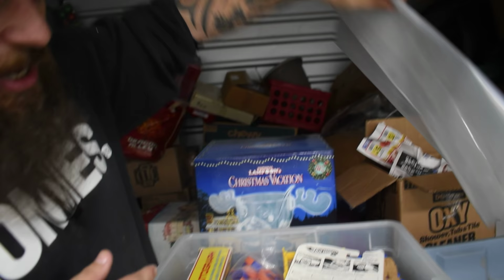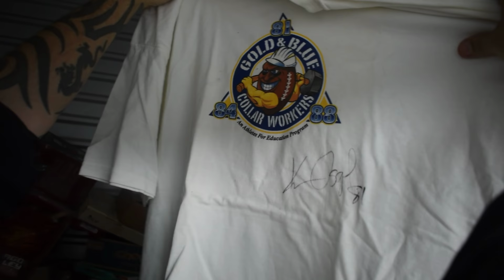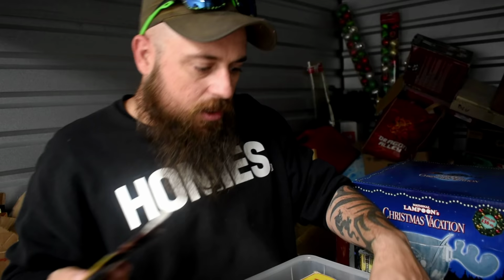All right, y'all, some of this stuff might be personal. Oh, this is autographed. Okay, see, this was from '81, so this is probably like a sports camp. Golden and blue color workers, athletes for educational program. Hey, y'all, look at that autograph. Basically, I'd say whose name starts with K-O and was number 81, but we'll figure that out. That is an autographed t-shirt. We'll keep all these.